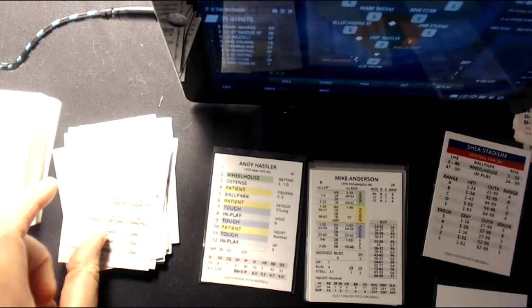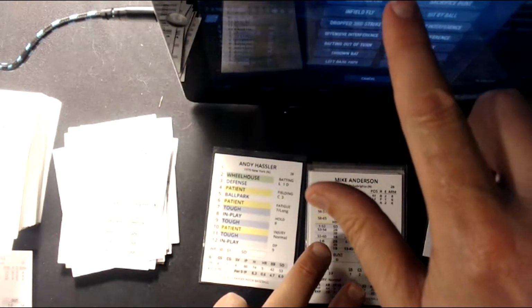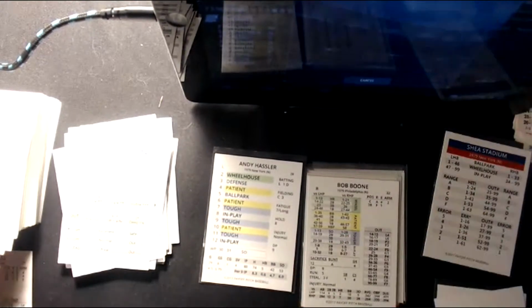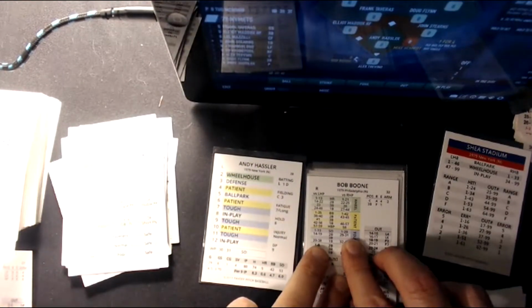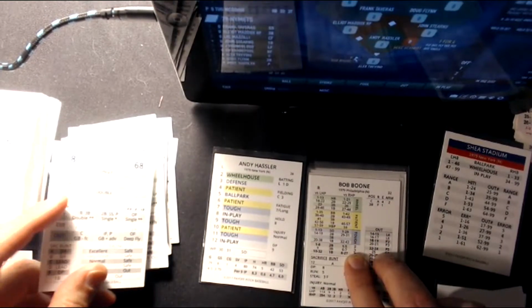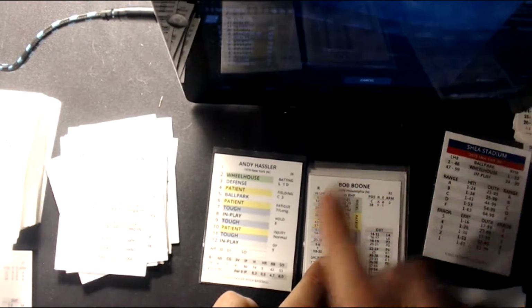Tough 78. Tough 78 is a fly ball to center field. Mazzilli's there. One down. Couldn't bunt with him. Bob Boone, 11. Tough 26. Tough 26 is a line base hit. And Schmidt's going to go, he's going to stop at second base. He's going to stop at second base, but I will double check.